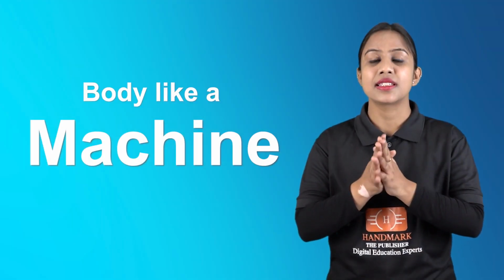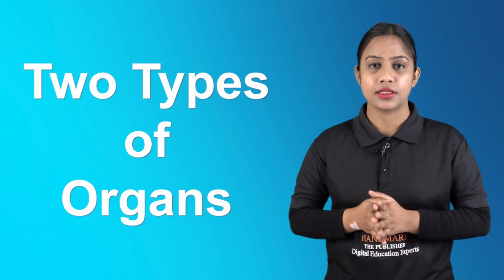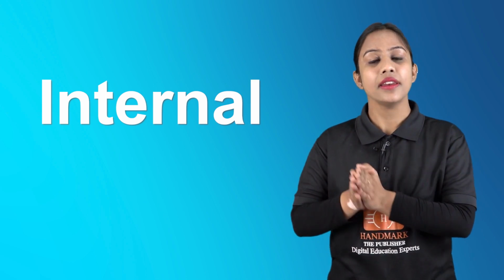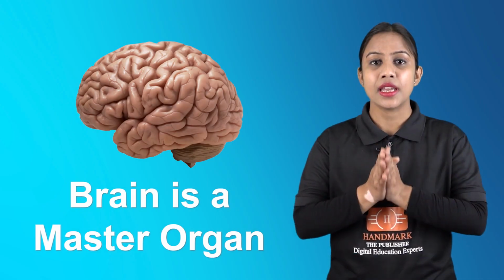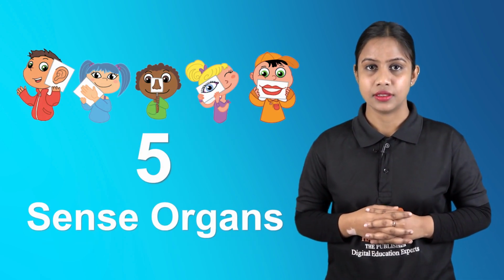Our body is like a machine. There are 2 types of organs, internal and external. Brain is the master organ of our body. There are 5 sense organs.